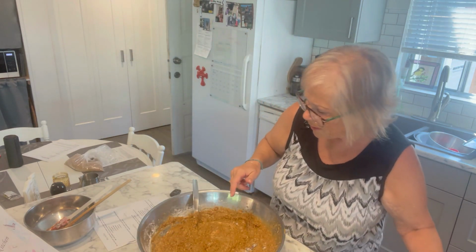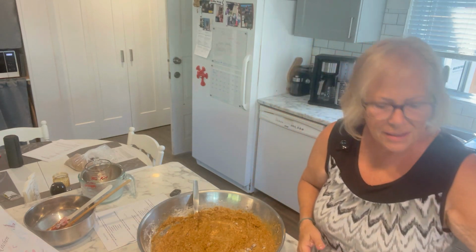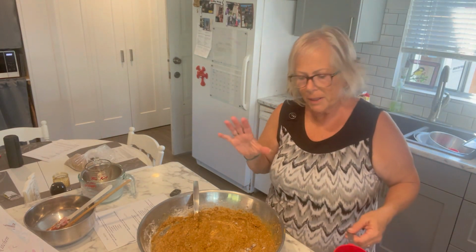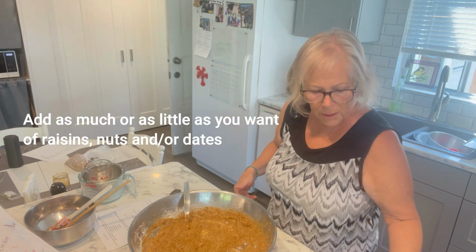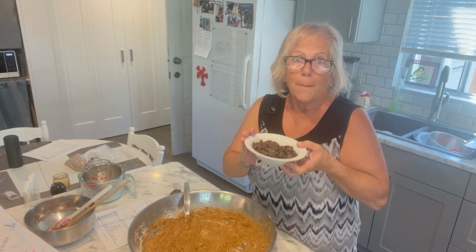All right, so it's mostly combined, but I do have to stir it a bit because I'm going to be adding my raisins and some nuts and some dates. So add whatever variety you want. If you don't like raisins, don't add raisins. I like them all. I only have 1 cup of raisins. I would normally add a lot more than 1 cup.